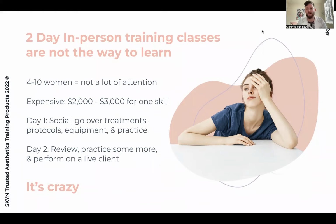And then day 1, you've got a social, you meet everybody, meet the trainers, get familiar with your area, get checked into your hotels, whatever you're doing if you flew to the place. And then you'd go over the treatments, protocols, equipment, and you do a little bit of fake skin practice. And then on day 2, you do a little bit more review, and you'll do some more fake skin practice.